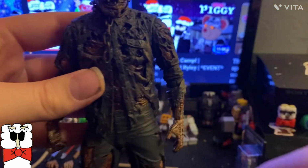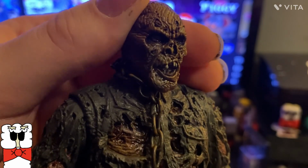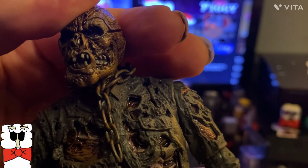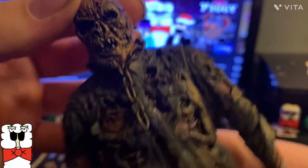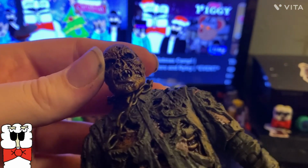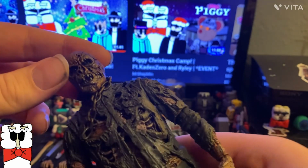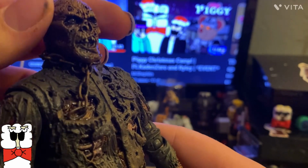And he looks like this under the mask. Jesus. I mean, the guy is a rotting corpse, so he only has the one eye, because the other eye was taken out by the machete. Don't know why the skull isn't broken there, considering the machete went right through his face. But yeah. Rotted teeth. He's got the chain around the neck, which is actually a loose part of the figure. He also has no nose. He actually does have some resemblance of the Part 3 Jason in him.